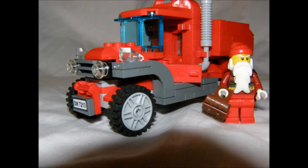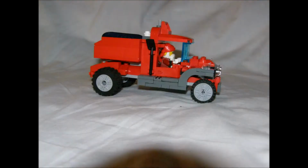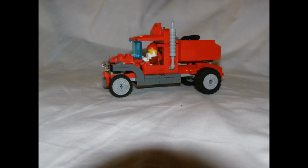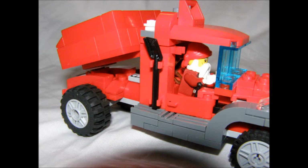Hey guys, it's me, Kyle, and I'm going to show you my Lego Christmas truck with Santa. I got the idea from a Lego post truck that was in a Lego Creator Winter Post Office set. I like it because it has a vintage look and reminds me of the truck in the Coca-Cola Christmas adverts.